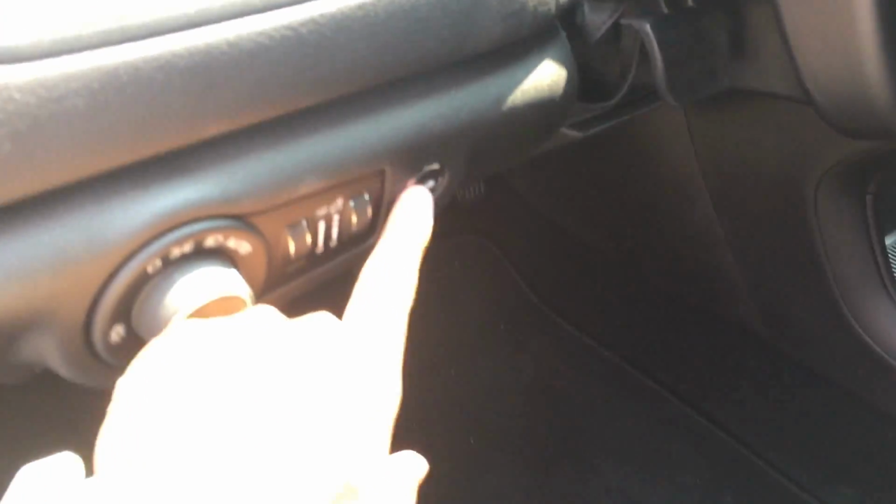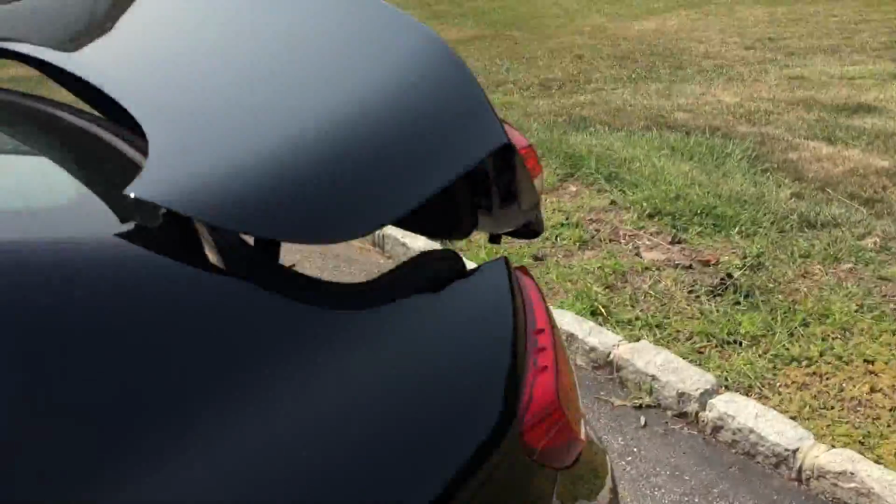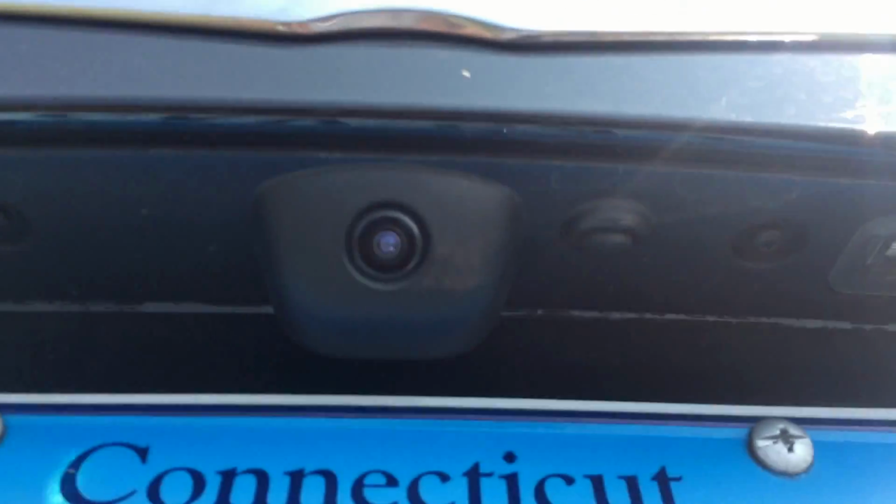We'll go ahead and check out the trunk real quick. There's a trunk release button here. Automatically opens up a little bit. There's also a little button under here to open the trunk, and there's your rear view camera as well. Pretty good size for a car like this. Under here you have your spare tire. And it's all carpeted. You do also have these little side cutouts, which we're good. A little more extra space in there if needed.